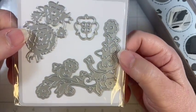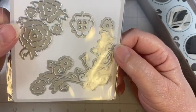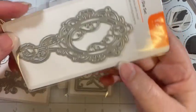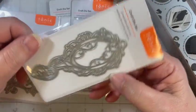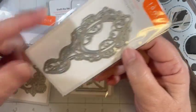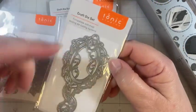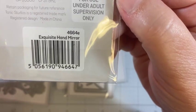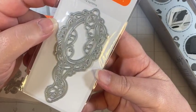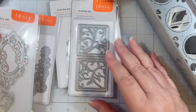This corner die is on sale right now for $5.99, but it retails for $8.49. This next one was interesting, and I kind of had to look this one up because I wasn't sure what it is. But once I know, it really does look like what it is. It's a mirror. So this is the handle, and then you could put some reflective paper behind it. This one is called Exquisite Hand Mirror. And this is on sale right now on their site for $5, and it retails for $6.49.